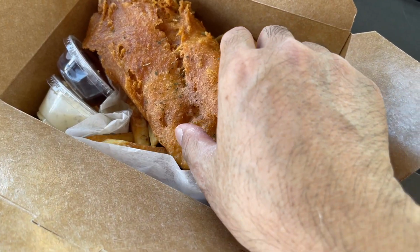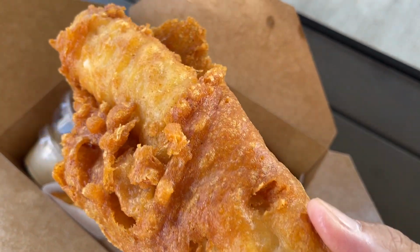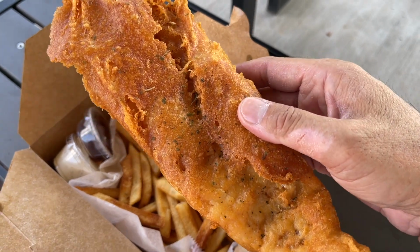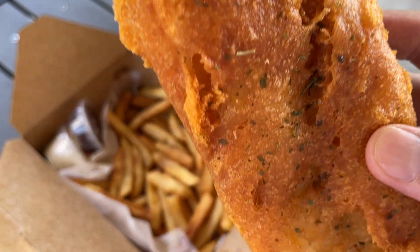It's larger, much larger than the cod, and it is just a hulking slab of fish. I mean, it's what, 10 inches, 11 inches long? Maybe a foot? I don't know. I don't have a ruler on me. But it looks impressive. It looks really colorful too. It has a slightly darker complexion, but it's that golden brown, intense color that you see on the best fried fish. And wow, it's a heavy slab too. Oh my.